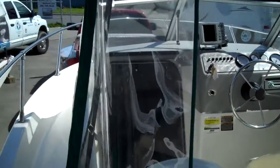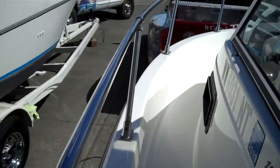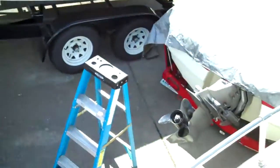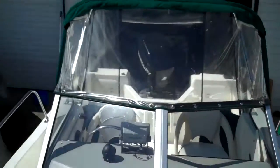Once again, I'm standing on a 2006 1802 Trophy Sportfisher. Trophy 1802 WA. WA stands for walk around. This is what this is for here, this platform. So you get right up the front. They're actually a big little boat, if that makes any sense. They're only an 18 and a half foot boat, but there's a lot of room on this boat.